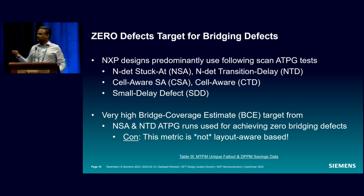Again, we did not want to disclose the exact metric that we used, but it's a pretty high number. And like I mentioned before, the disadvantage with this metric is that it was not layout aware, and it has been holding really strong for the last few decades. So when this defect-oriented test solution came from Siemens, we were very interested to evaluate it on our designs.